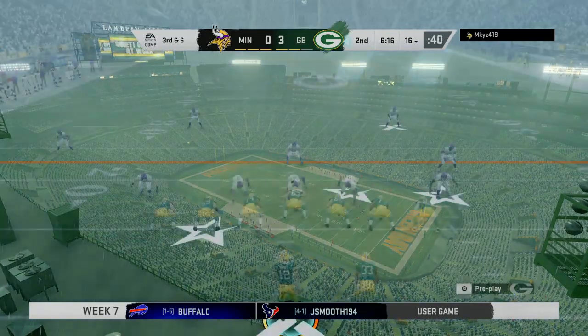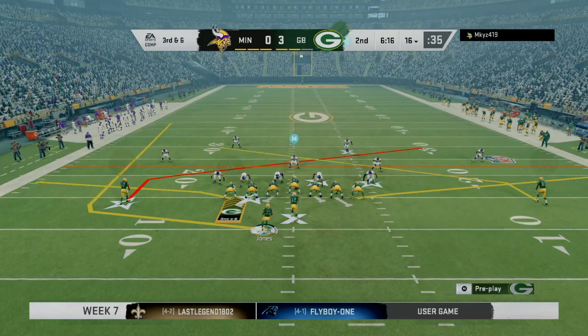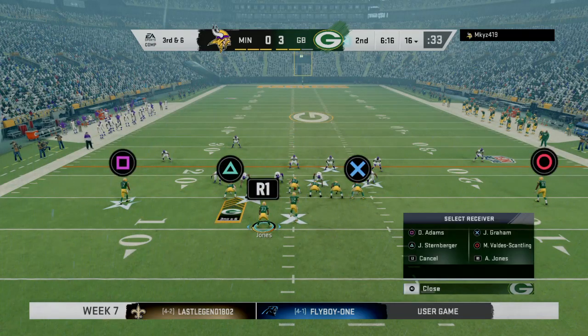The Packers going to use one of their timeouts. They'll have 2 remaining as we step aside here in this second quarter. They had the catch on second down, but it didn't help at all, and now they're looking at third down here.